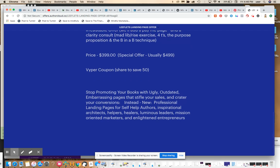And the last little bit of this is the copy that I wrote for my team, the guys who are working on our outreach campaign. This is also a Facebook ad that we ran that didn't really do well, to be honest. The Facebook ad failed, but the email outreach worked really well. Stop promoting your books with ugly, outdated, embarrassing pages that stifle your sales and crater your conversions.